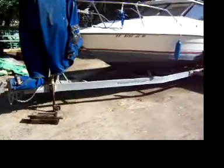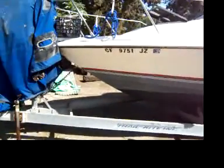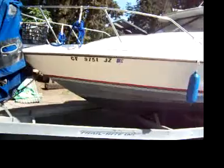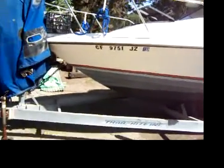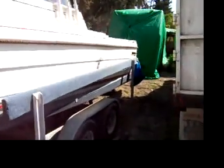Trailer's a Trail-Rite trailer. Came with the boat, 1990. Good shape. Had the brakes and the wheel bearings and everything redone about, I would say, 3 or 4 years ago. And the boat hasn't been in the water but 2 days the last 2 years.